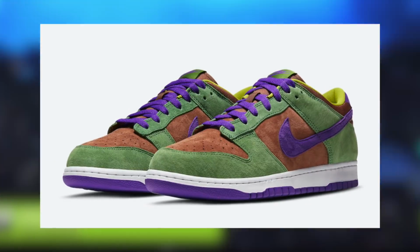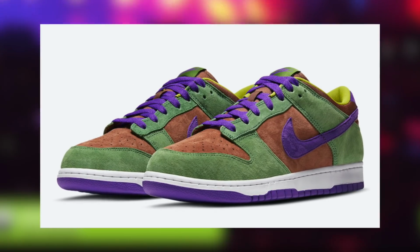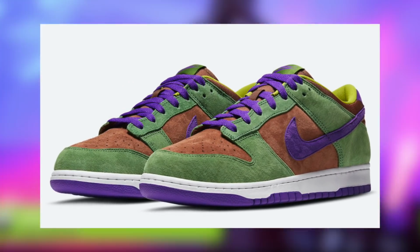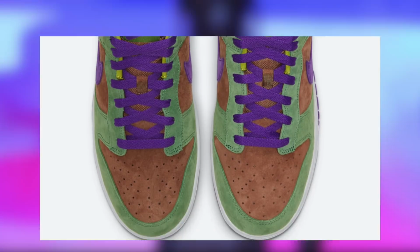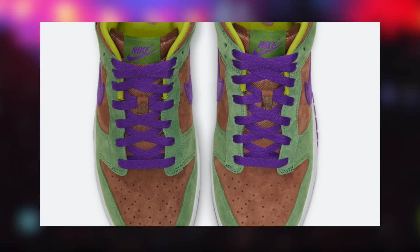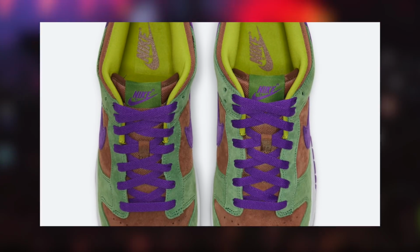Jumping to November 10th, now it begins to get a little more fun. The Dunk Low Veneer will be dropping, which was actually supposed to initially drop on November 5th for $100. Expect these to be very profitable with an incredible margin. Full throttle on these for sure.